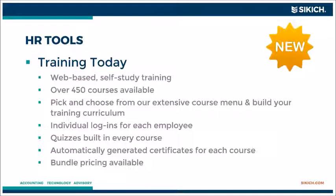We have discounted pricing for packages. Each employee that participates receives an individual login, and they are able to take quizzes and receive a certificate at the end of the course. So we offer a wide range of courses, and it's something that can be taken at their convenience, on your time.